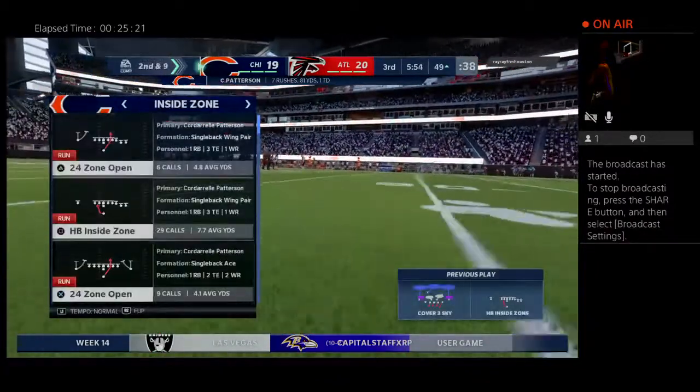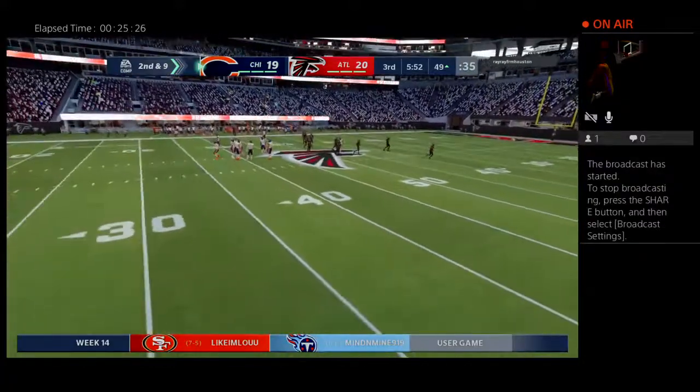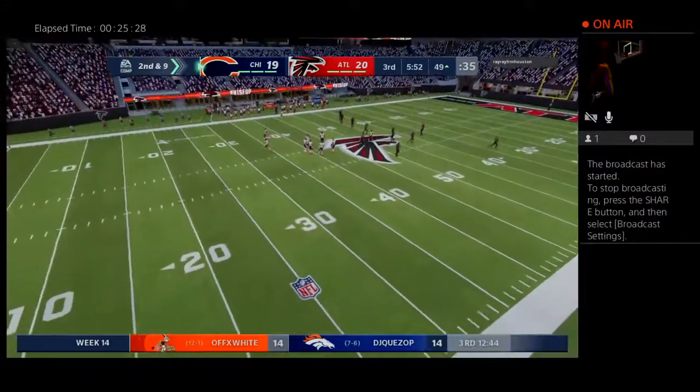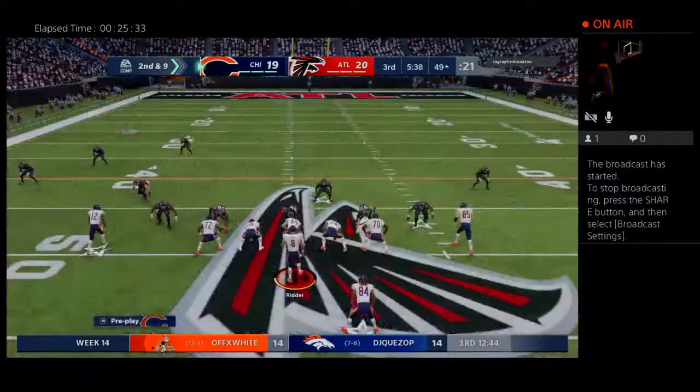Defensively, a solid response after giving up back-to-back first downs. Yeah, things were pretty stacked up there in the middle of the line. A lot of bodies, not much space. I think ultimately he was fortunate to get anything out of that run.